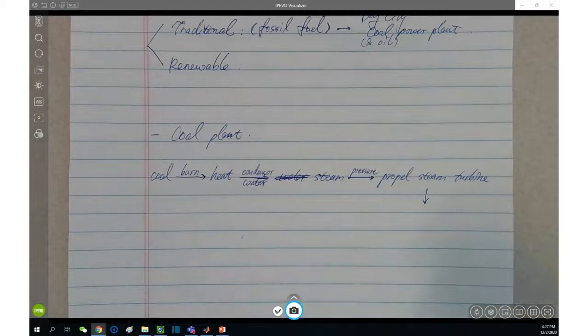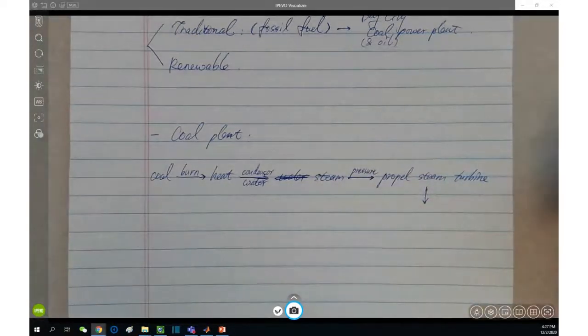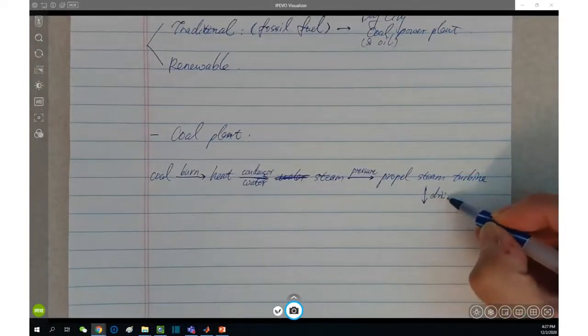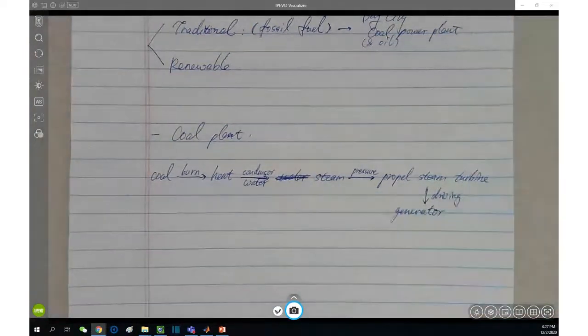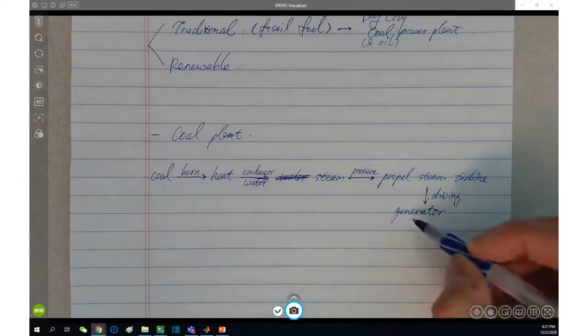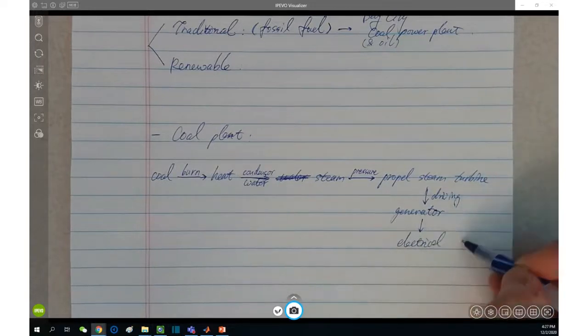Very good, Sawyer is right. That turbine, through the shaft, is coupled with what? The shaft of the generator, right? Well, actually, it's driving the generator to spin. Here we go, finally we are reaching the generator. The generator is rotating, and the rotating generator is giving you voltage, or say electrical energy.